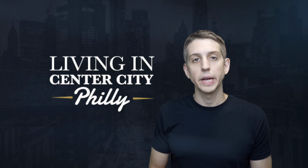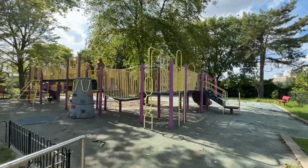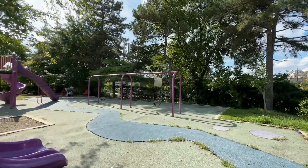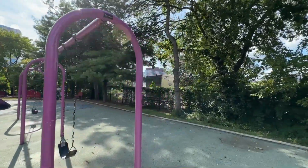You also have that playground I mentioned, which is the Mark Ward Playground for kids, which is right next to the tennis courts. My kids actually love this playground and they prefer to call it the Purple Park, as the slides are all purple. And if you do have kids, pets, or both, you'll really love living near this massive amenity.